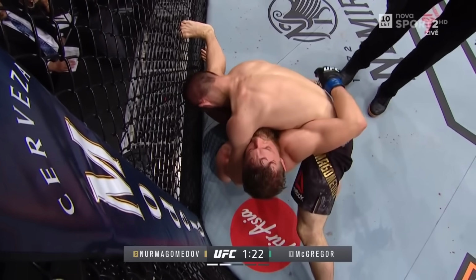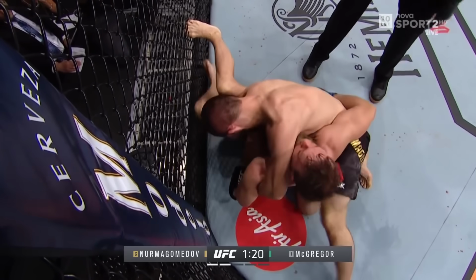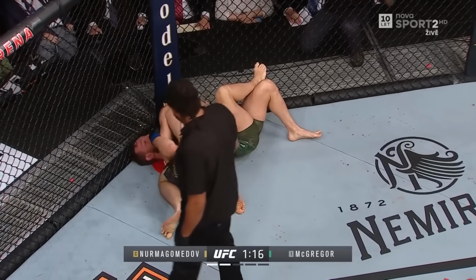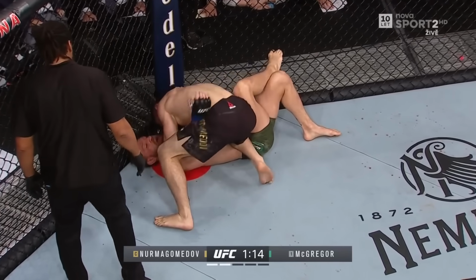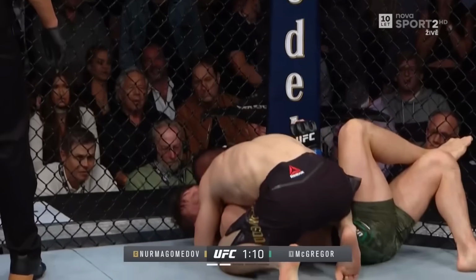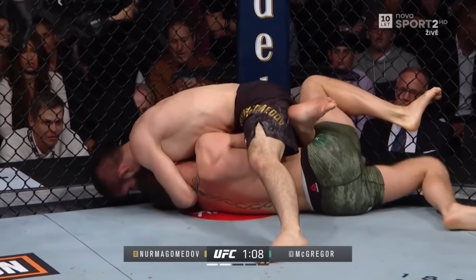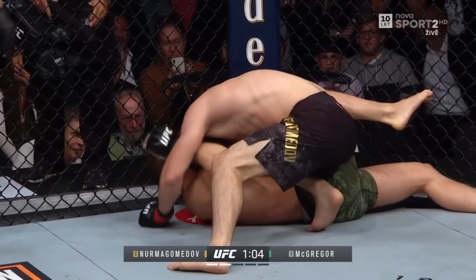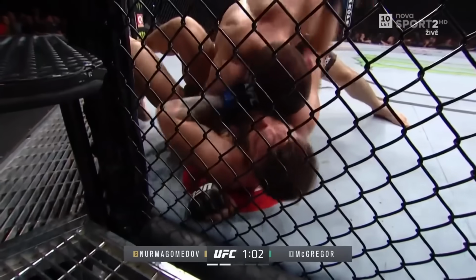He's going for a Kimura here. That is tight. That looks like it's going to get finished here, ladies and gentlemen. Good defense. It's like Conor's not even sure. Why isn't he trying to get up? Because he's exhausted and he's getting his face punched in. And I don't think he can. I just think Khabib is so much better on the ground that he's surprised. I agree.